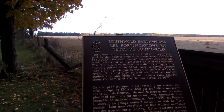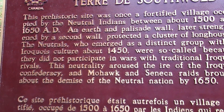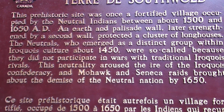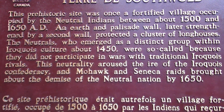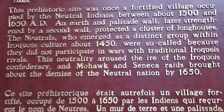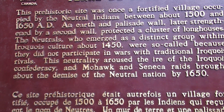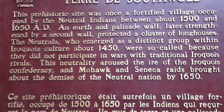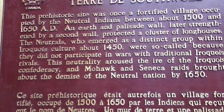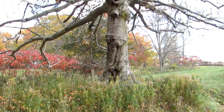Here we go. This prehistoric site was once a fortified village occupied by the neutral Indians between about 1500 and 1650 AD. An earth and palisade wall, later strengthened by a second wall, protected a cluster of longhouses. The neutrals, who emerged as a distinct group within the Iroquois culture about 1450, were so called because they did not participate in wars with traditional Iroquois rivals. This neutrality aroused the ire of the Iroquois Confederacy, and Mohawk and Seneca raids brought about the demise of the neutral nation by 1650.